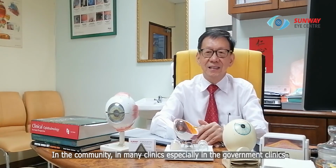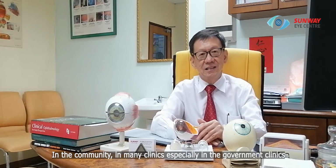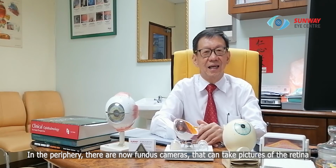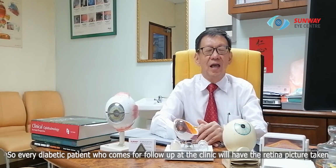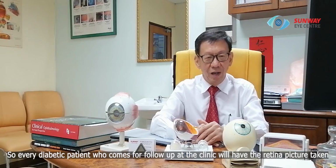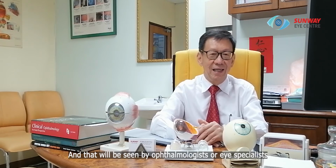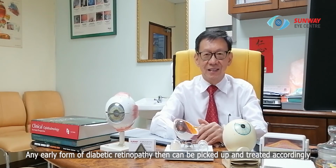In the community, many clinics, especially the government clinics in the periphery, now have fundus cameras that can take pictures of the retina. So every diabetic patient who comes for follow-up at the clinic will have the retina picture taken, and that will be seen by an ophthalmologist or eye specialist. Any early form of diabetic retinopathy then can be picked up and treated accordingly.